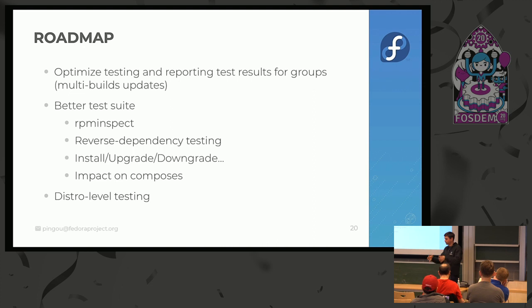when the CI system knows that it has tested these 100 packages and could just say at once, this group of packages that I have tested, they failed CI. That would be one request to Greenwave. That would be one way to optimize things nicely. So this is something which is in progress, and hopefully we'll learn soon.